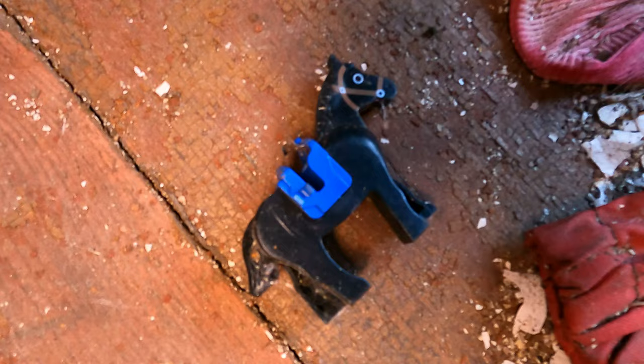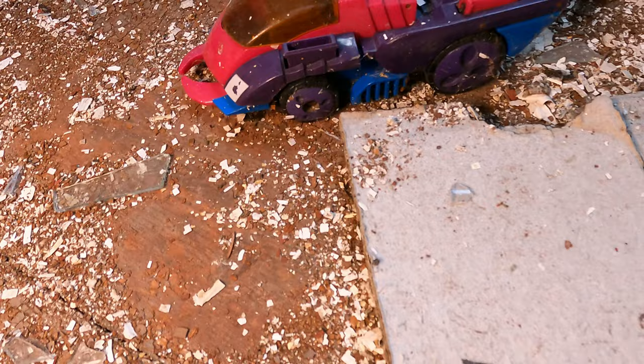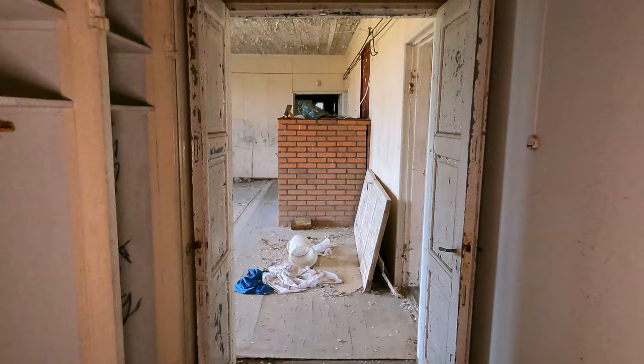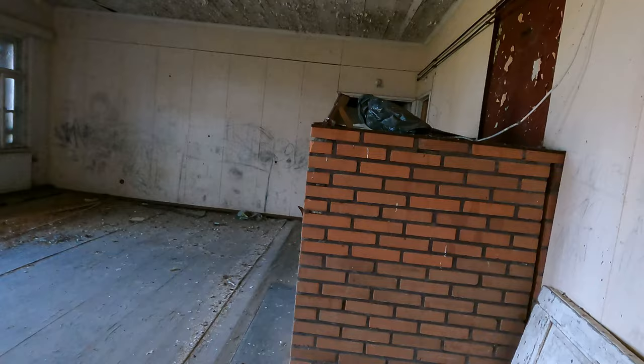So a horsey there, and Legos. I used to have that horse. Don't know where it's now, but is it Transformers? Nope. Yes, there's nothing else than upstairs anymore.